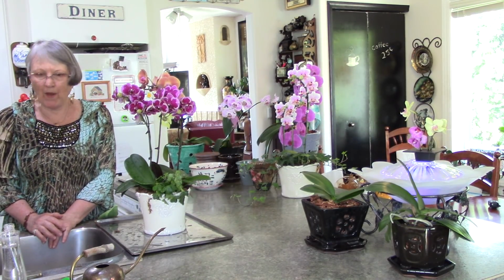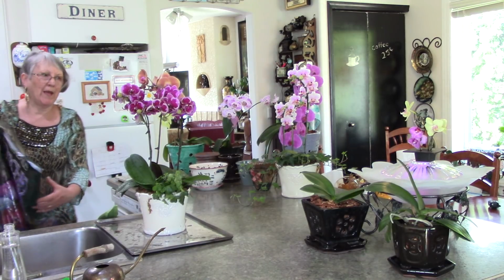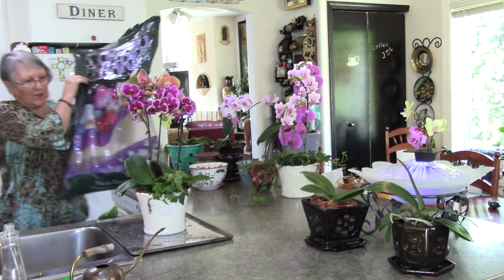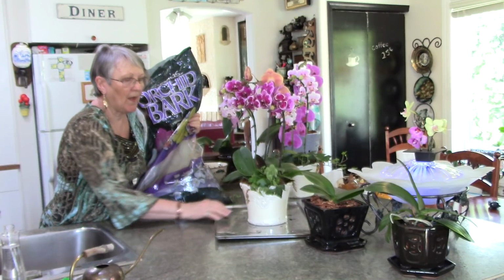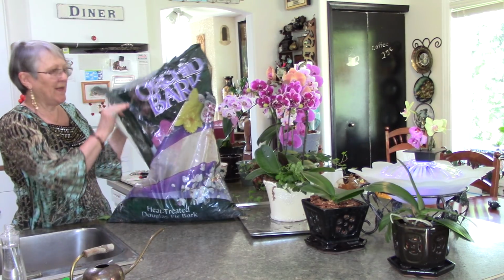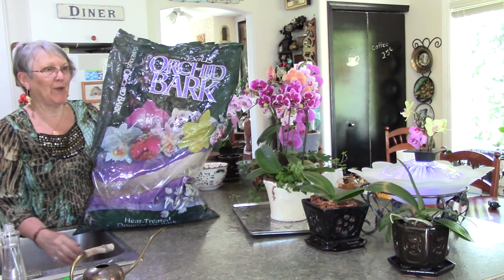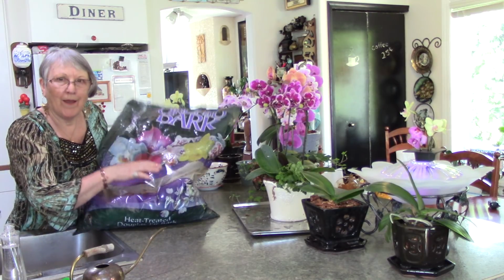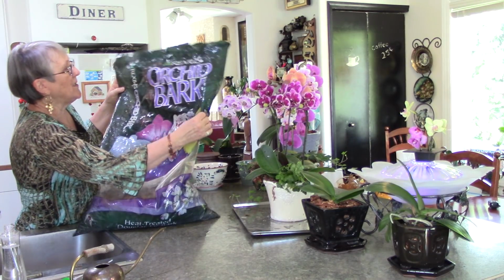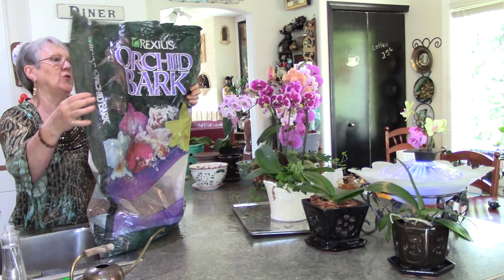And I have my bark ready. And now some people have been asking what bark I use. Maybe I'll just put this like this for a minute. When we bought this last year, Hannah Orchards in town was closing down, and they had these bags like 60 or 70% off. And Jack said we should get 2, and I said, we'll never use 2. Now I have a whole big bucket for today, but yes, we've used it. And so it is just straight orchid bark by Rexus. There's no size on it, but I'll show you the size.